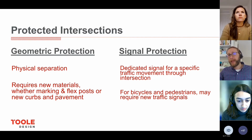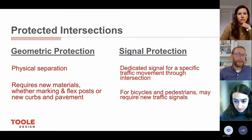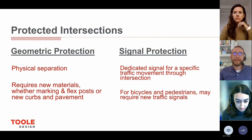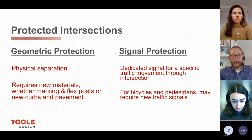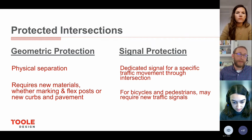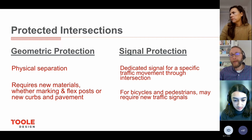elements. The other way of approaching protected intersections is through signal phasing to essentially provide dedicated times for pedestrians and bicyclists to move through the intersection that's separate from turning vehicle paths. So if you can allow bikes and peds to go and hold back turning motorists, then that fundamentally also creates a protected intersection, achieving each of those four fundamental goals that we discussed at the beginning.